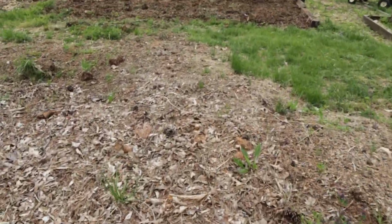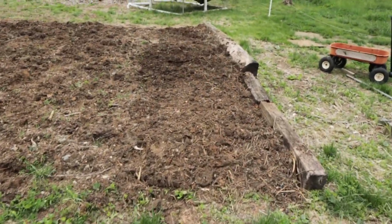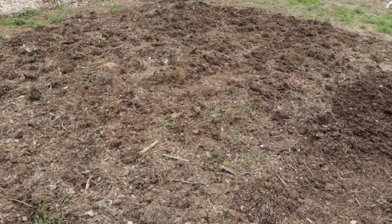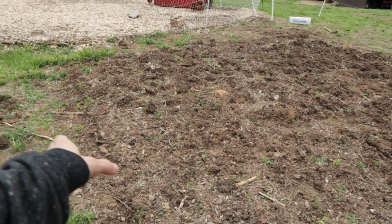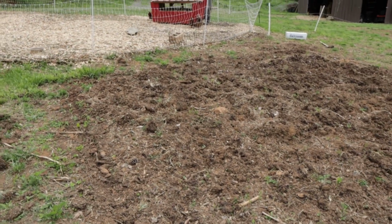Hopefully it works out. And then over here, we did the same thing, except we didn't cover it with anything. So I came through here the other day and just tilled it up with a mattock. And I'm going to make little rows, mounds of rows for my flowers.